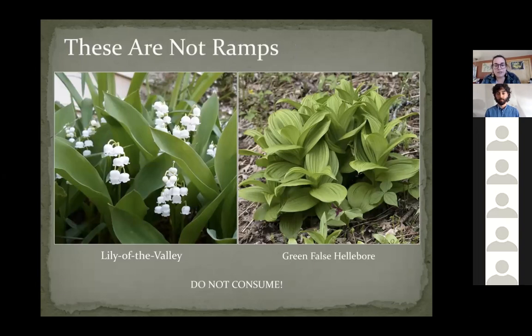The biggest difference, I would say, is if you see either of these growing in the woods and you think it's a ramp, you want to do the smell test. Break off a little piece of the leaf. Neither of these species will have any sort of onion or garlic or ramp smell. They won't have a similar smell at all. So that's probably the biggest dead giveaway.